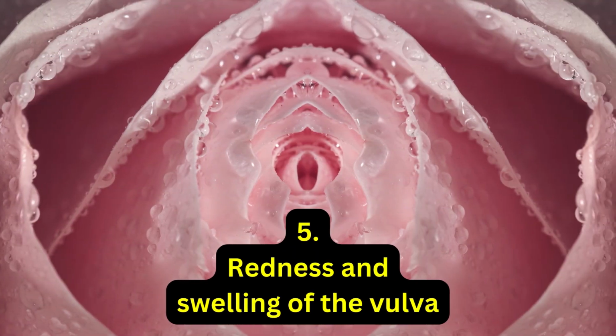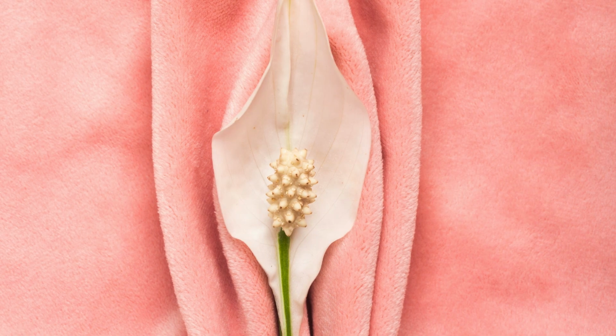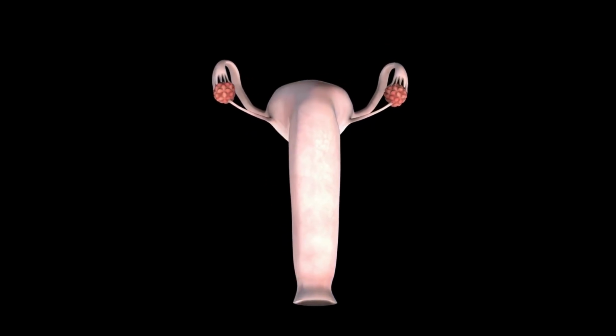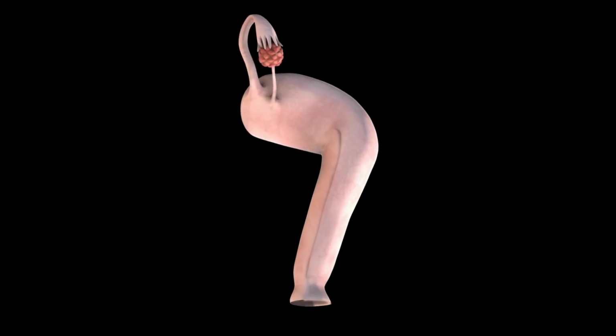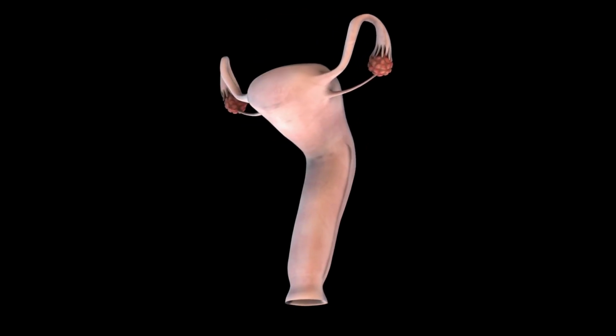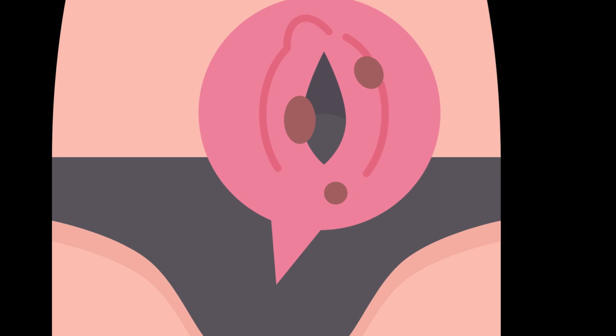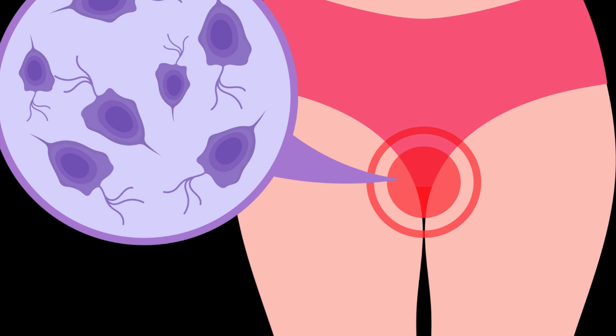Number 5. Redness and swelling of the vulva. Redness and swelling of the vulva alongside discomfort during urination can indicate a vaginal yeast infection in some cases. These symptoms occur due to the inflammation and irritation caused by the overgrowth of yeast, particularly Candida species, in the vagina. When a yeast infection affects the vulva, it can lead to redness, where the skin around the vaginal opening, or vulva, may appear redder than usual due to increased blood flow and inflammation caused by the yeast infection, as well as swelling, where the tissues of the vulva might become swollen or appear slightly enlarged due to the irritation caused by the yeast overgrowth.